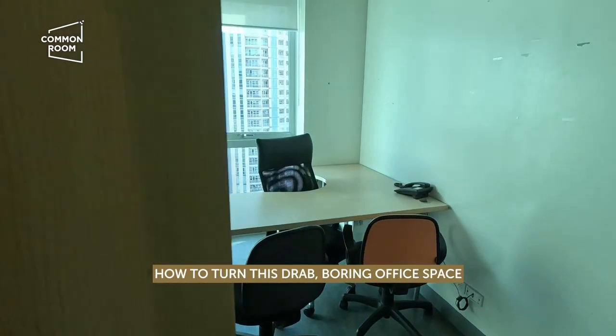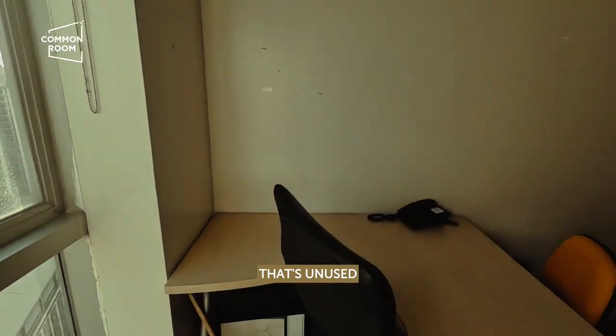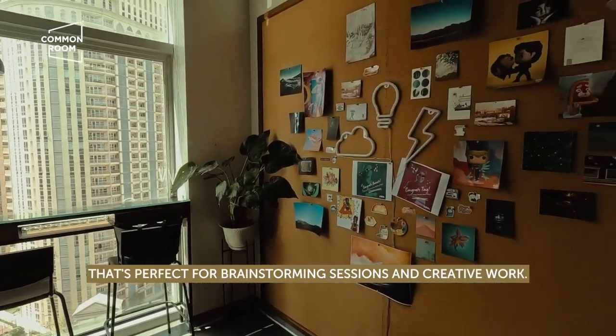Today, we're going to show you how to turn this drab, boring office space na sayang at hindi nagagamit into this creative nook na perfect for brainstorming sessions and creative work.